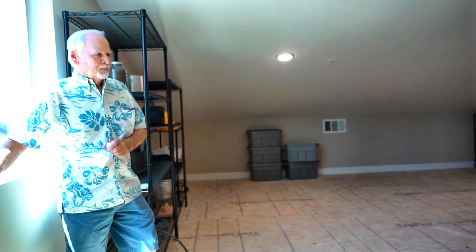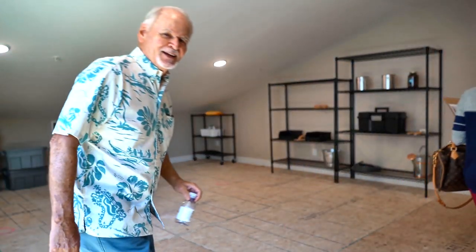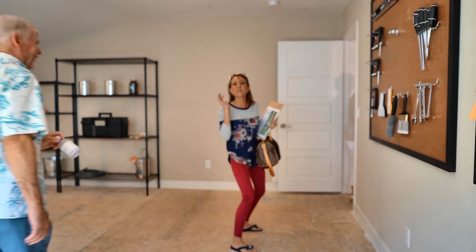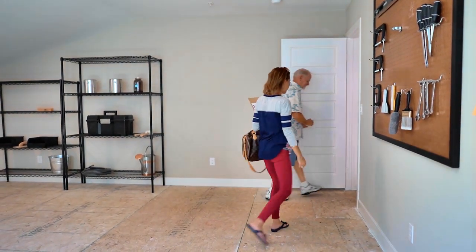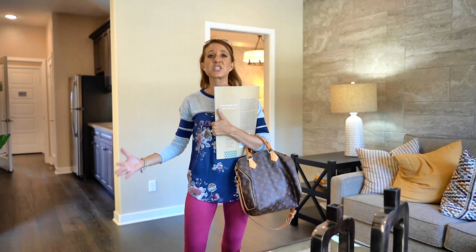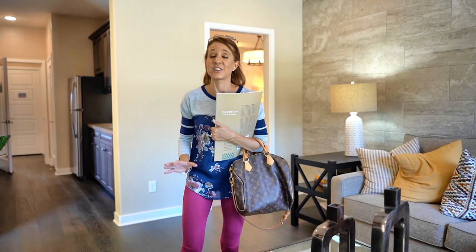All right, we have come upstairs. We actually came through the garage and came upstairs to a finished attic, which is really awesome for storage. But you'd use it for? A studio. This house has a gen suite as well, but this one is really spectacular. People could actually live here. This is really nice.